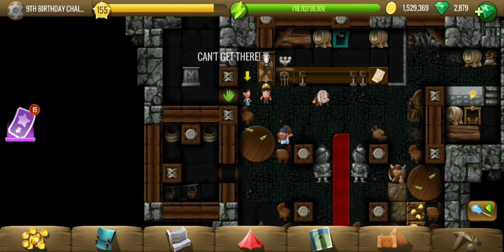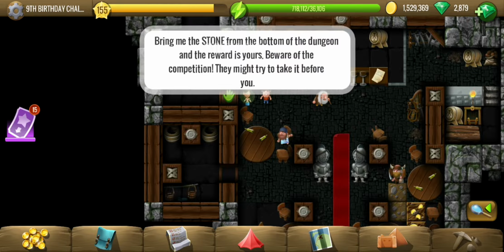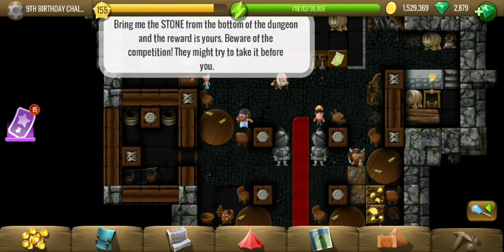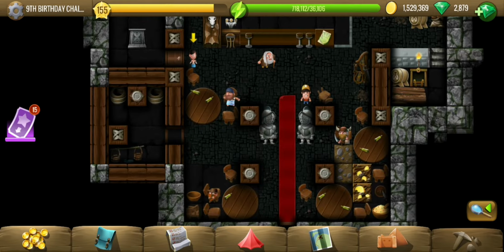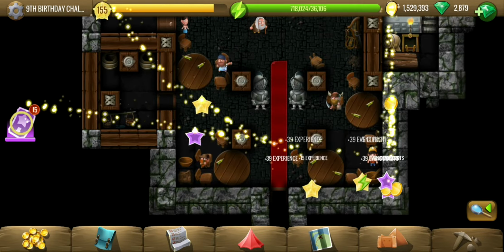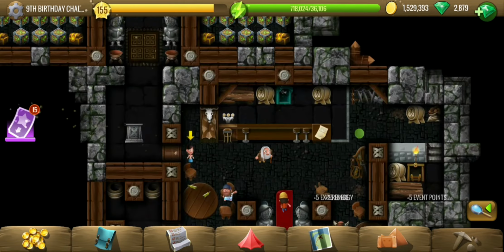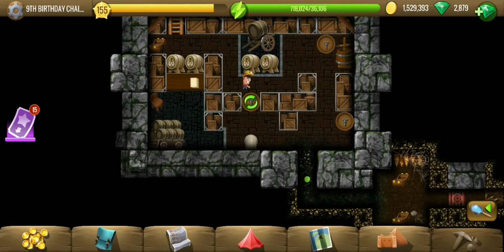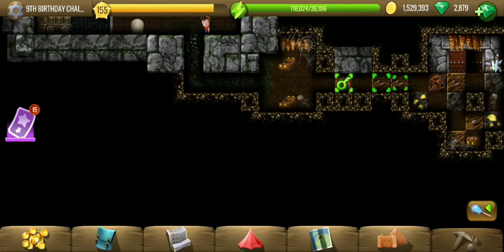Okay, the girl came in the way. I thought the treasure was open. Bring the stone from the bottom of the dungeon. And I guess people have learned that we have found the dungeon. So they are going to try and beat us at it. But Diggy is the fastest after all. With the key taken, let's head to that mysterious dungeon.